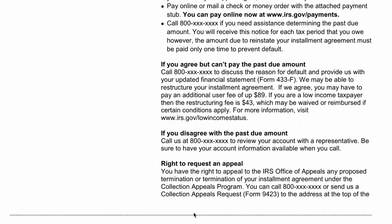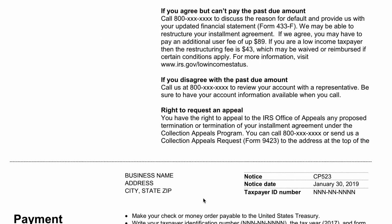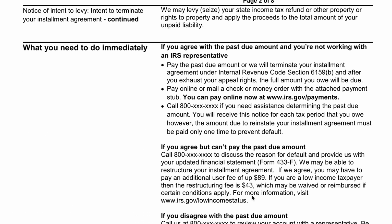So what you need to do immediately, and then let's see, there's other steps such as what you need to know. And I just saw the payment voucher, so I want to make sure. So this is a payment voucher, and then for some reason there's also a second copy of a payment voucher right here, just in case you missed the first one. So what you need to do immediately is, if you agree with that past due amount and you're not working with a representative, you pay that past due amount, that $300, or else the IRS will terminate your agreement, and then the full amount comes due.